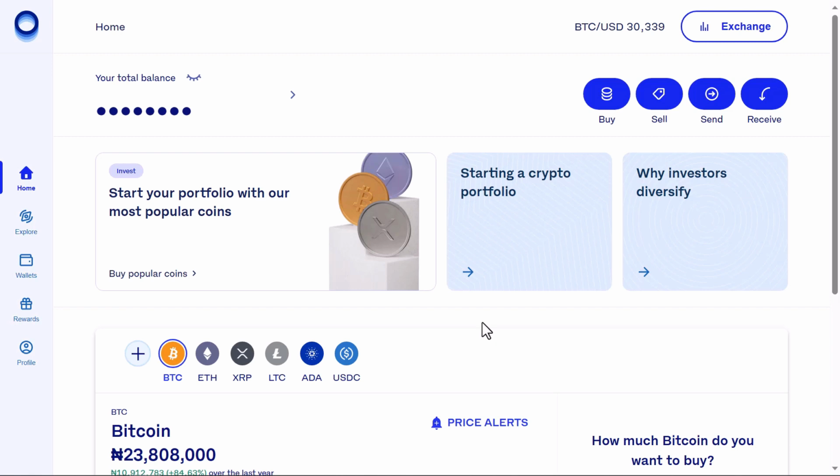So the Luno Large Cap Bundle is a collection of the largest and most established cryptocurrencies, all accessible with one simple purchase. And I'm going to be showing you guys exactly how to do that right now.